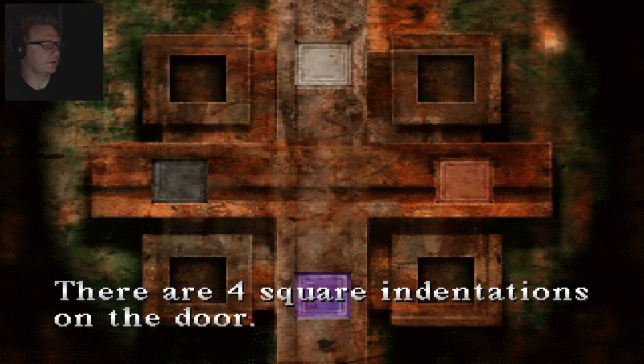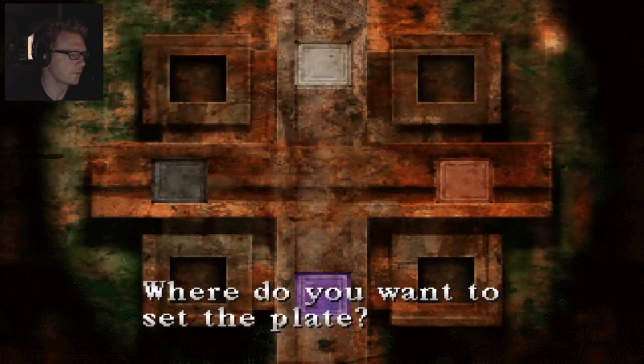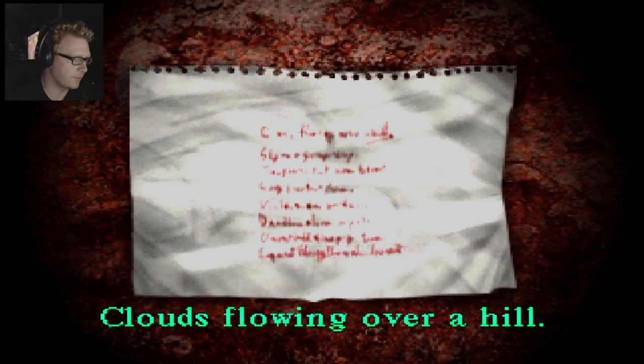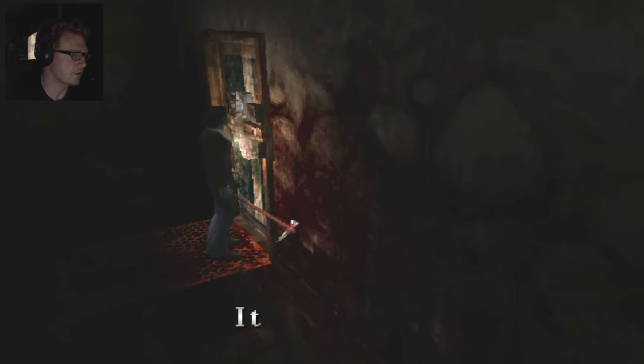So let's see what we got going on here. There are four square indentations. So we got a white, orange, purple, and black, it looks like. Alright. Thankfully the clue is right next to it. Clouds flowing over a hill. Okay. Sky on a sunny day. Clouds flowing over a hill. Sky on a sunny day. Okay, so.